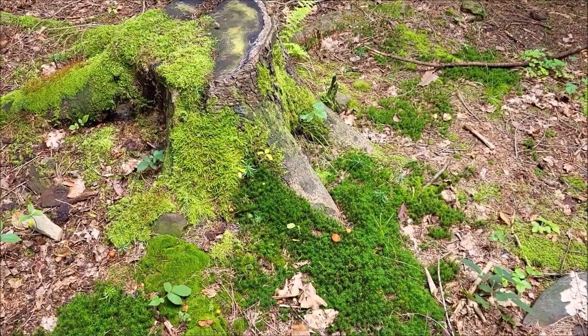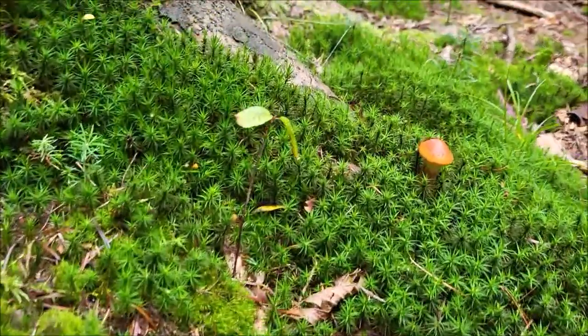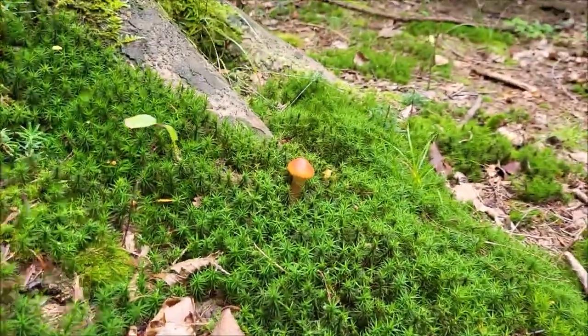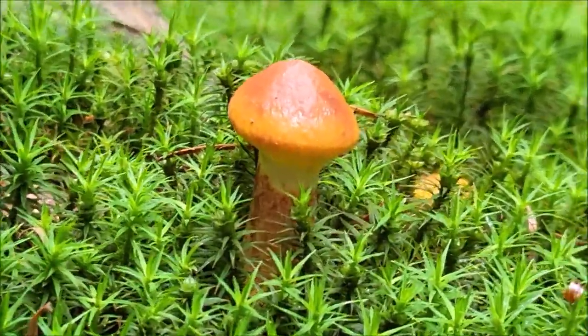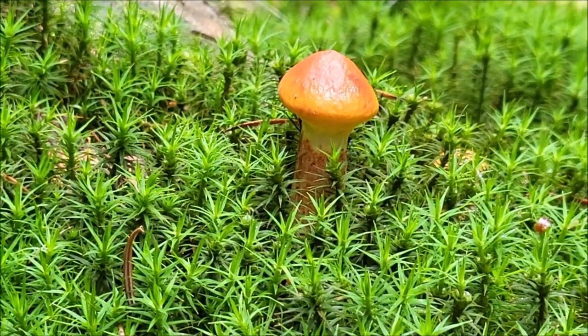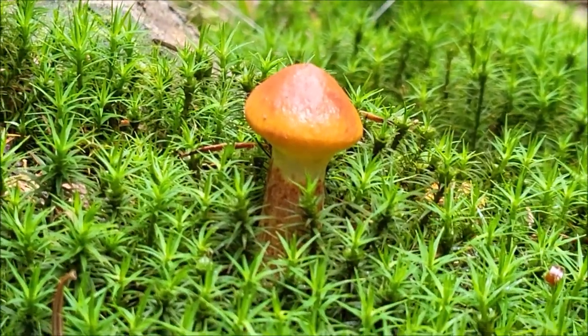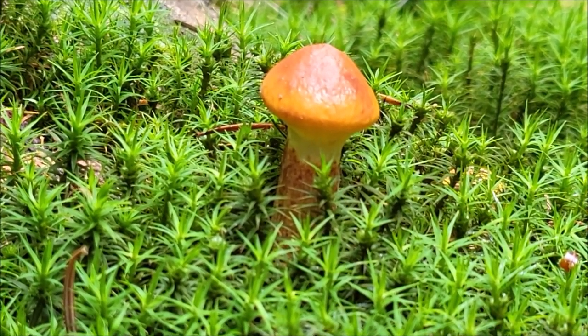All right, guys, here's some beautiful moss, and we have a nice slippery jack growing here. Let me show it to you up close. Very nice, beautiful mushroom, and it's quite tasty, especially with fried eggs. Check our fried eggs recipe with mushrooms.